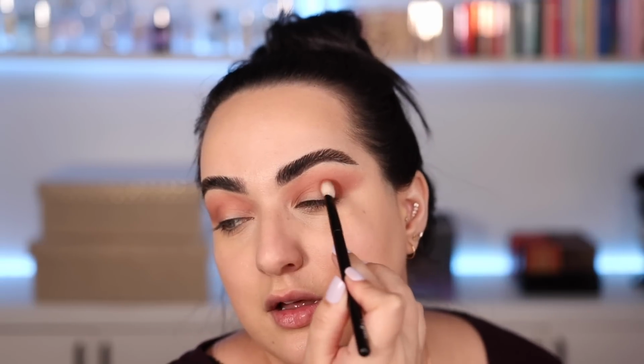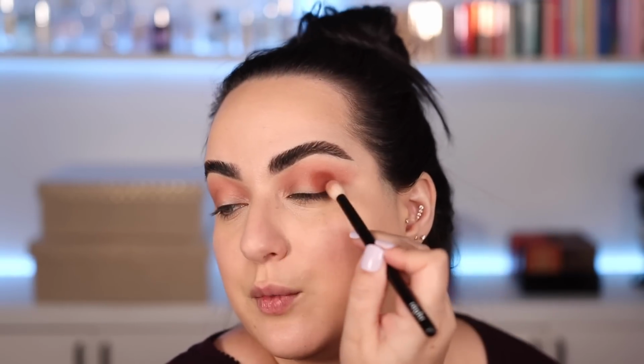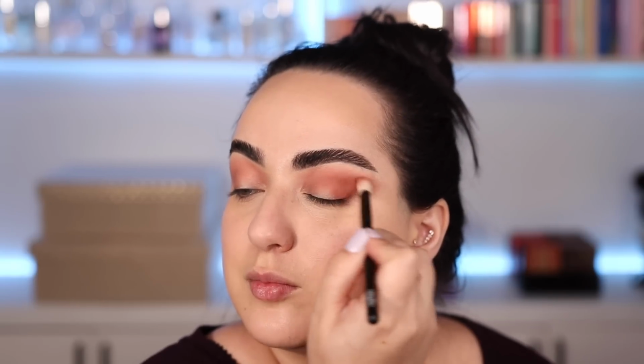Now, if you wanted to just use that shade, you could build up the intensity. So I'm going to show you that. I'm going to use my REPHR number 1 and just tap it right here on this outer corner. Look at how intense that shade can be. It's amazing. So I placed it with my REPHR number 1, and now with my REPHR number 15 once again, I'm going to blend it.